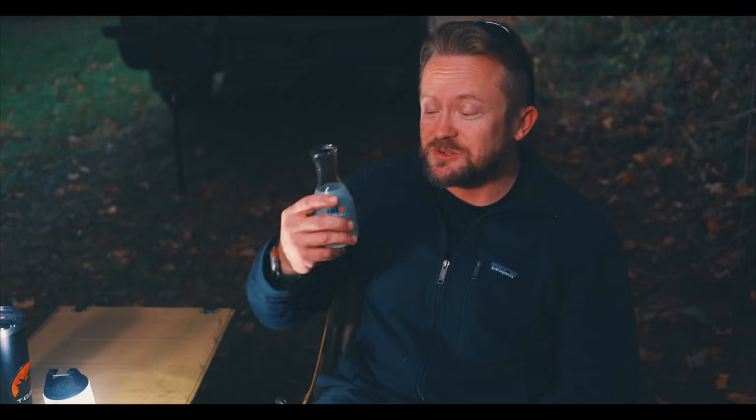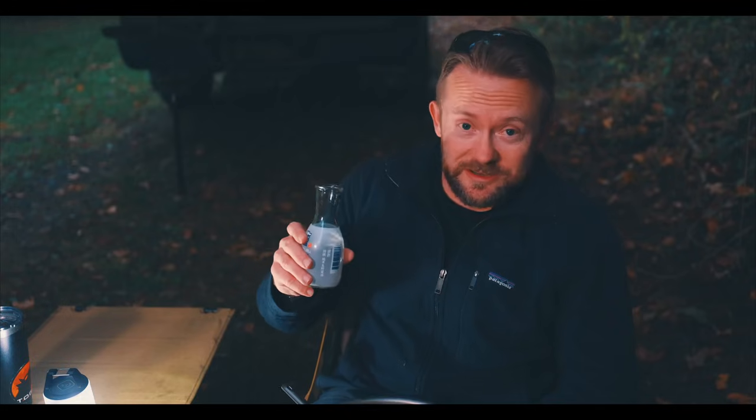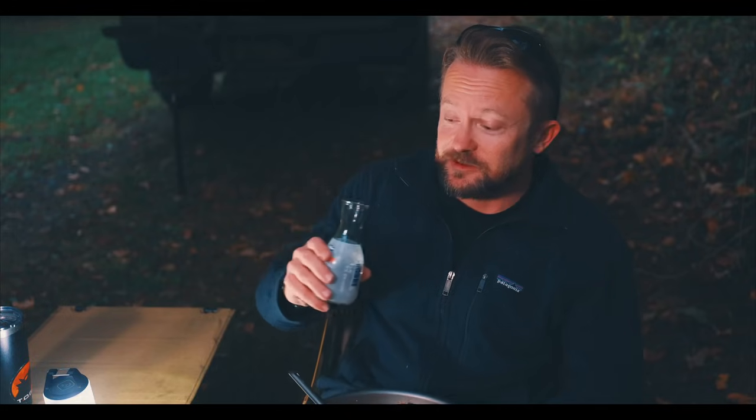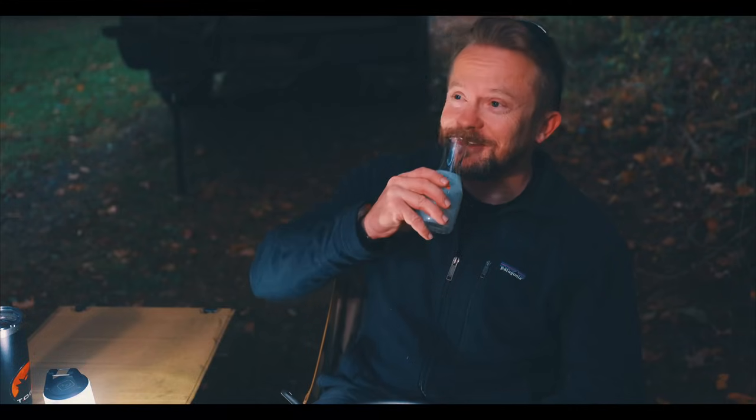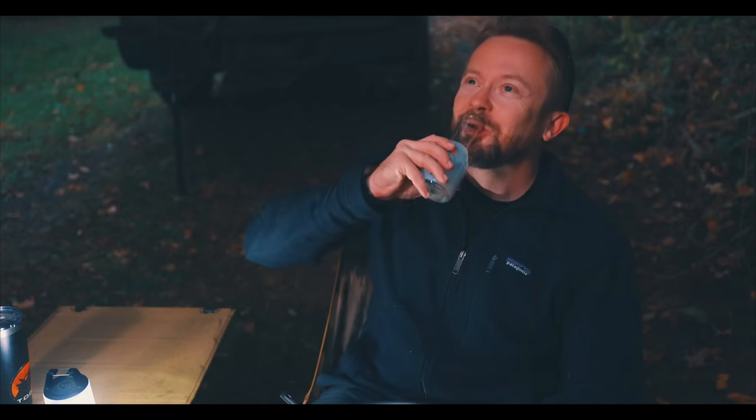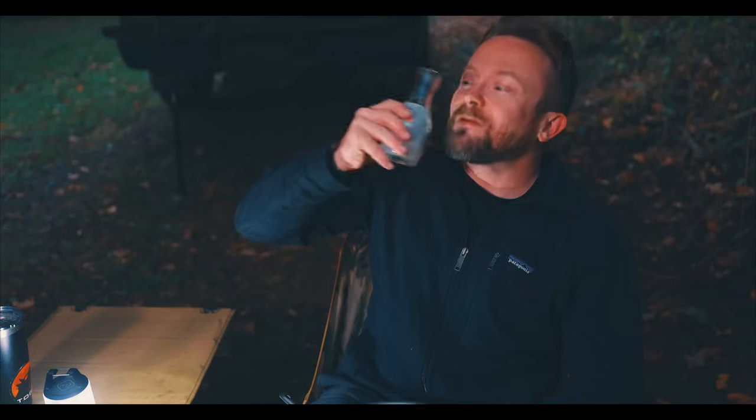I think this is probably the most dangerous alcohol I've ever experienced, and I haven't experienced a ton. I don't drink much, but it goes down so smooth. That's bad. It's good and bad. That's impressive.